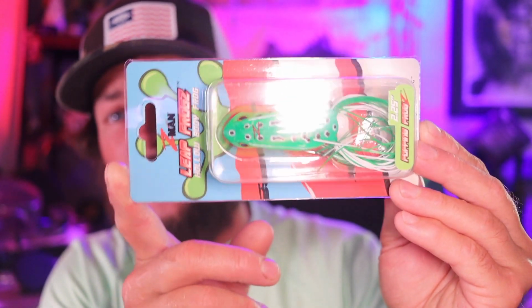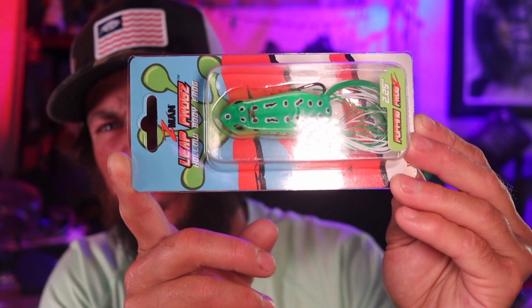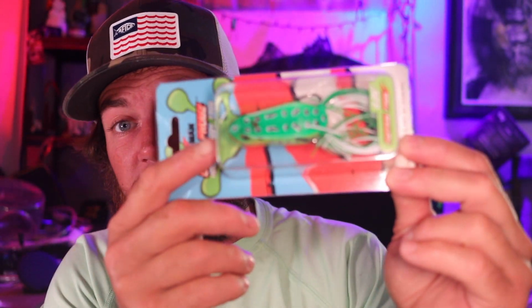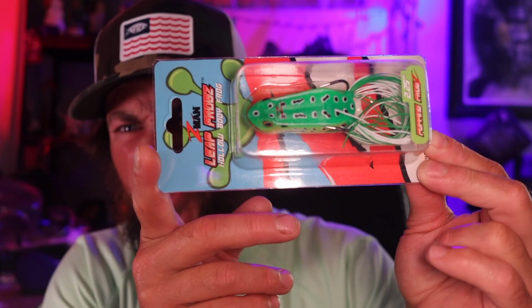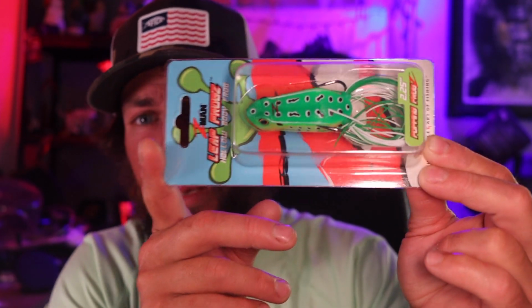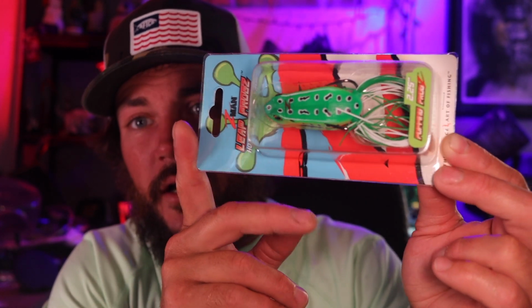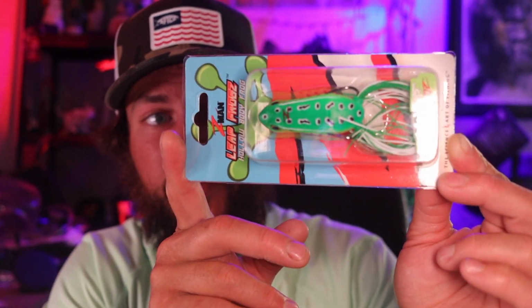This thing's great. Used it before. Fantastic lure. I love the Z-Man. This is a popping frog, by the way, guys. I'm going to use this not in the thickest of pads, but when there's sporadic pads or big holes in the pads, that's when I'm going to use this. This is a fantastic frog for that.